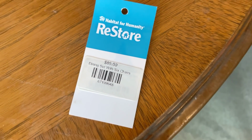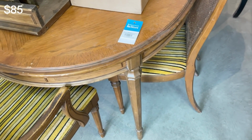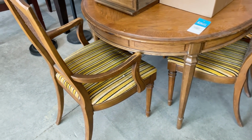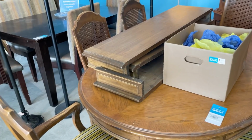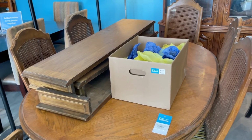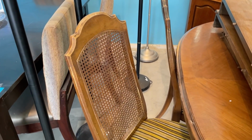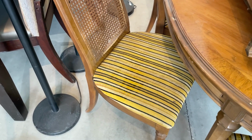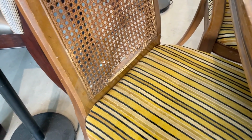Okay, so the first thing that caught my eye in here was this dining set. For $85, it is the table and all six chairs. I don't usually even stop and look at dining sets like this because they take up so much space in the workshop and a lot of time to refinish, but they do have a lot of really great money-making potential in the flipping world. I would probably paint this entire set either black or white, recover the seats in something neutral, and then paint the cane back to a more natural color.